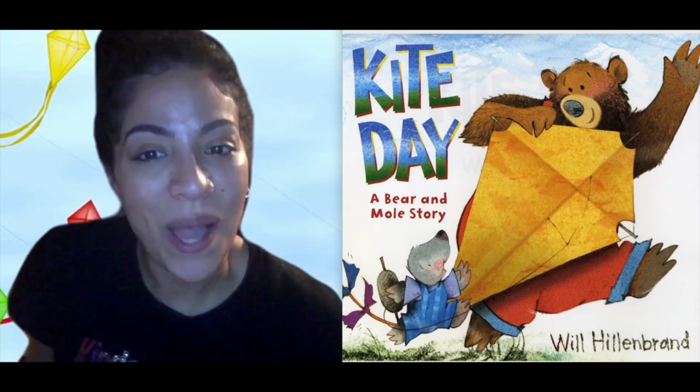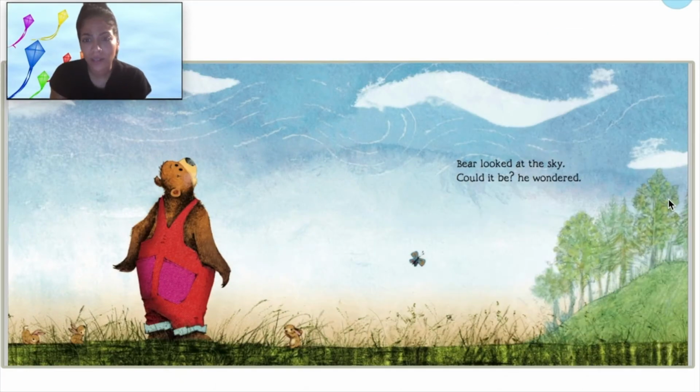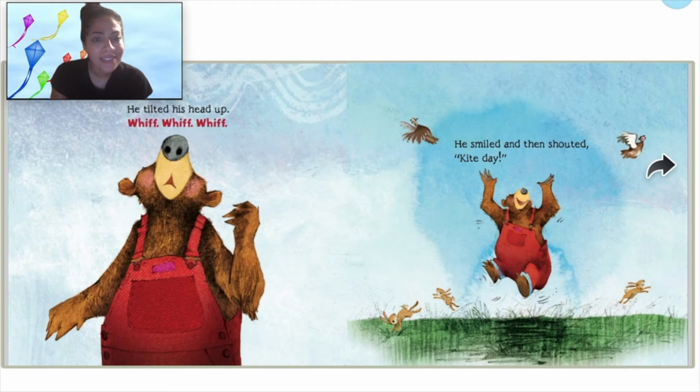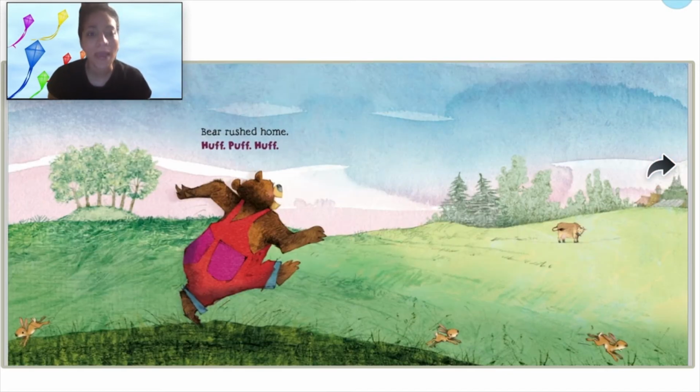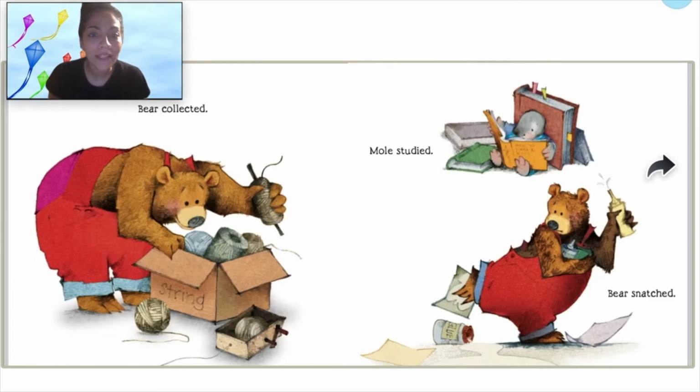Kite Day, A Bear and Mole Story. Bear looked at the sky. Could it be, he wondered. He tilted his head up. Whiff, whiff, whiff. He smiled and then shouted, Kite Day. Bear rushed home. Huff, puff, huff. Come on, Bear waved to Mole. Kite Day is here. Bear collected.